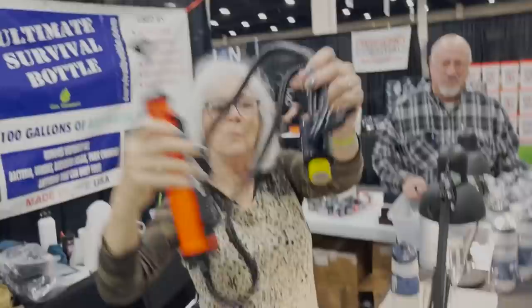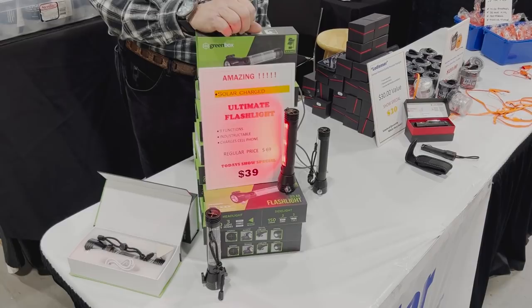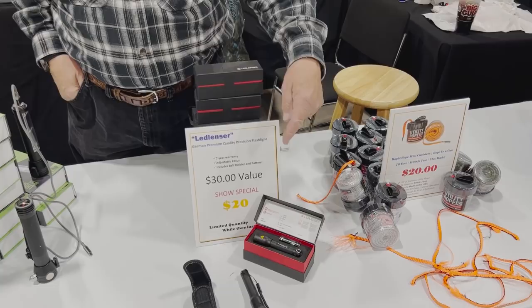Wow, great for you. What else do you have over here? You got these solar lights? I have the solar, nine function solar lights. We got a deal going on. I normally sell them for $39, I'm selling them for $30 or two for $50. LED Lenser, which is one of the top three in the world, I got a really special deal on them. It's a little 140 lamp, and it's $20.